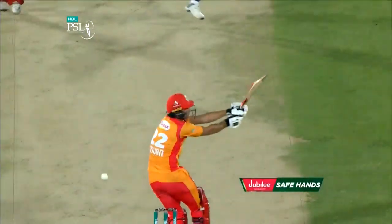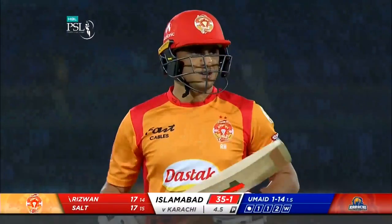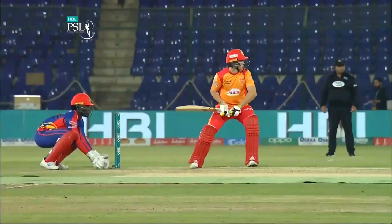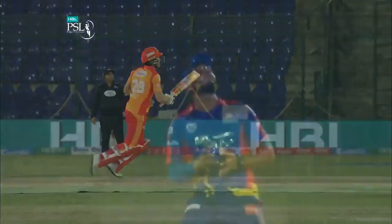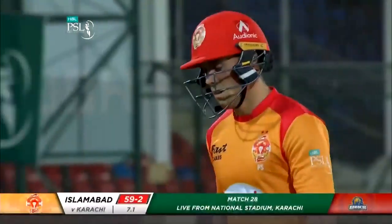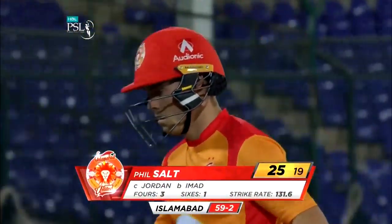It's just a feather. It's actually a lovely catch by Walton, because he's got to dive forward, and those are never easy. But the first one out deep, never took his eyes off it. Brilliant piece of fielding. Well, he got there too. Talk about safe hands. Chris Jordan, that's how you do it. Well held. He got rid of Phil Salt, who got 25, got a start, couldn't carry on.